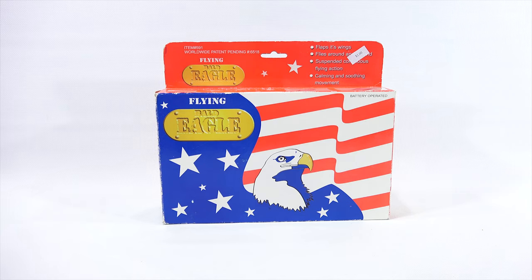It's time for the Flying Bald Eagle. I really appreciate it. This was something I picked up at a thrift store for a dollar. Item number 591, worldwide patent pending, number 6518. Not that that matters, but it's on the box. Battery operated, flaps its wings, flies around and around, suspended continuous flying action, calming and soothing movement.